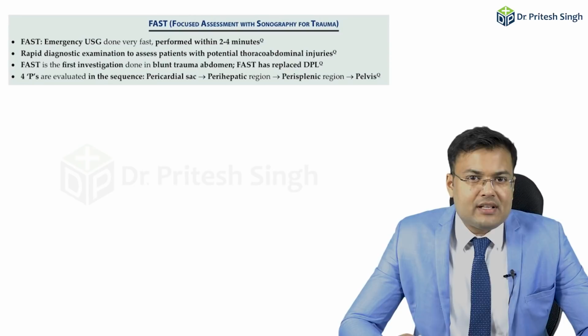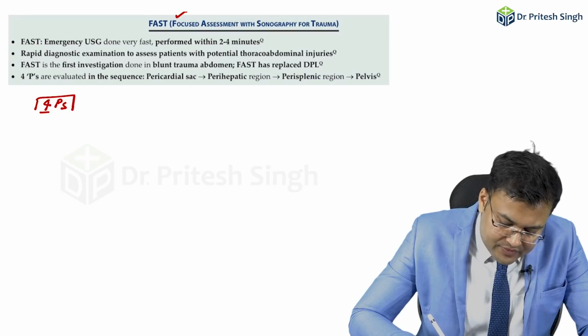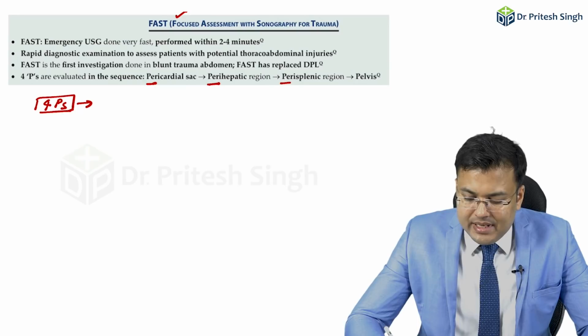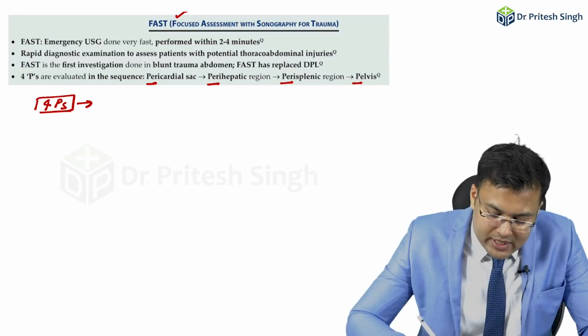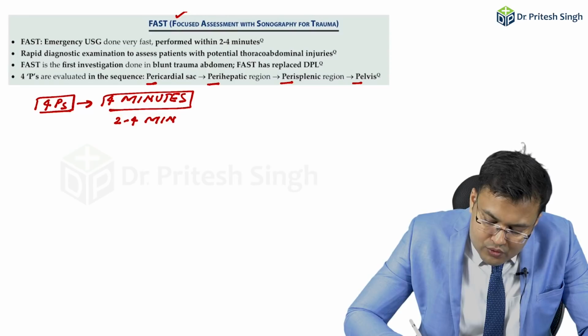So this is focused assessment with sonography for trauma. Generally in FAST we are going to assess 4 P's. What are these 4 P's? Pericardial sac, perihepatic region, perisplenic region, and pelvis. Okay, and for 4 P's, how many minutes are required? 4 minutes. What you are supposed to remember is that the 4 P's are done within 4 minutes. Generally it is done within 2 to 4 minutes.